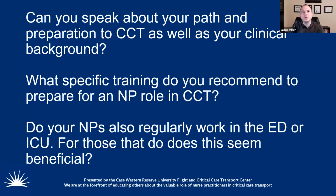So when I think about doing an interfacility transfer from a community hospital ICU to a tertiary ICU for whatever reason, this patient's been on a plan of care in that ICU, and they're going to a center that is going to maintain some of that plan of care and establish de novo some other things. And having worked in an ICU as a nurse practitioner, you understand a little bit more of that higher level thinking. But I don't know how much of that we really need to understand in transport.